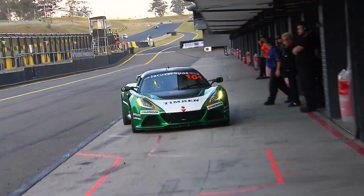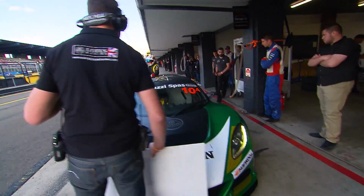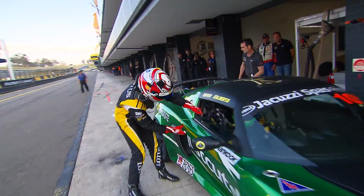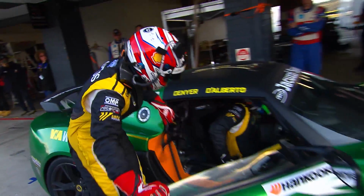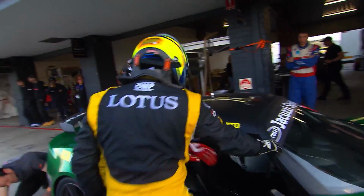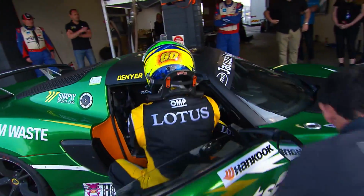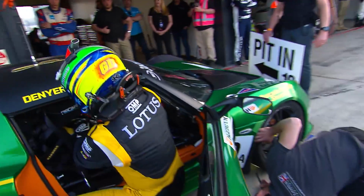Has to be a quick driver change, so they'll check out the tyres clearly. They'll have to fuel it. So there's not going to be too much fuel to be put in, if any. No fuel, just a bit of a check of the pressures on the tyres. Looking at the condition of the inside tyre wall. Happy with that? Yep. Looking around.